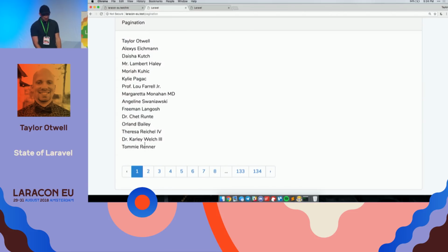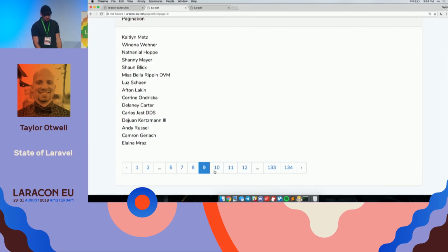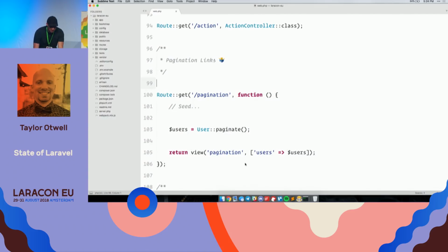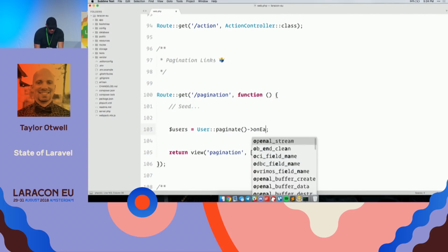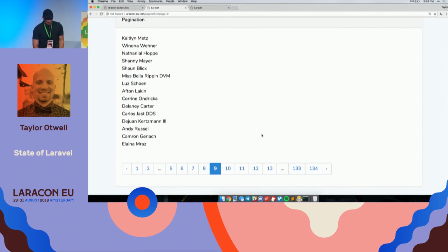You just get the list here, and I've rendered out the links, and if I go to another page, you can see that on each side of the current page, there are 3 links. So 6, 7, 8, and then the current page, and then 10, 11, 12, 1, 2, 3. That was not customizable at all until Laravel 5.7, but thankfully, you can now do onEachSide and specify how many links should be on each side.